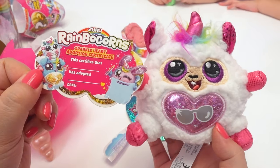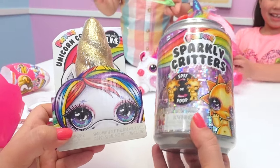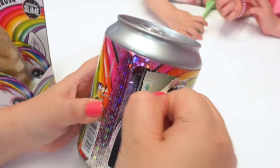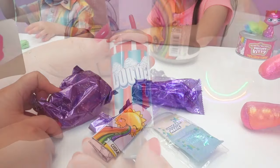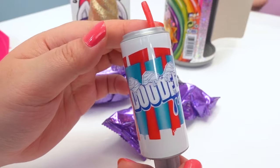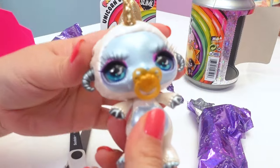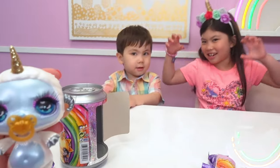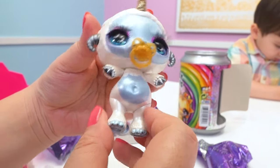How cute. And our final surprises are Poopsie Unicorn Crush and Poopsie Sparkly Critters drop two. Let's start with our Sparkly Critter. There's our Unicorn Magic and Shimmer. Let's open up these blind bags. Ooh, we got a dusty syringe. That looks like an icy. Whoa, Melody, look. We got a Yeti. He's so cute. He has a blue and white body and little claws and antlers.